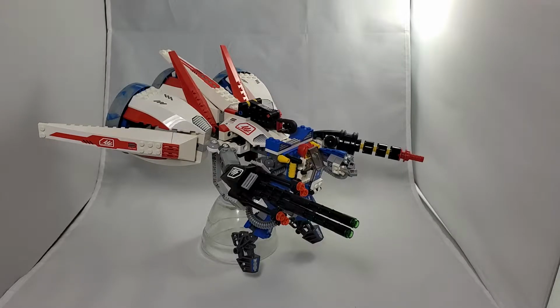Welcome everyone, I am One True Brick, coming at you with another LEGO Exo-Force review. Today we will be looking at set number 8106, the Aero booster. This set was released in 2007, contained 312 pieces, and retailed for around $30.